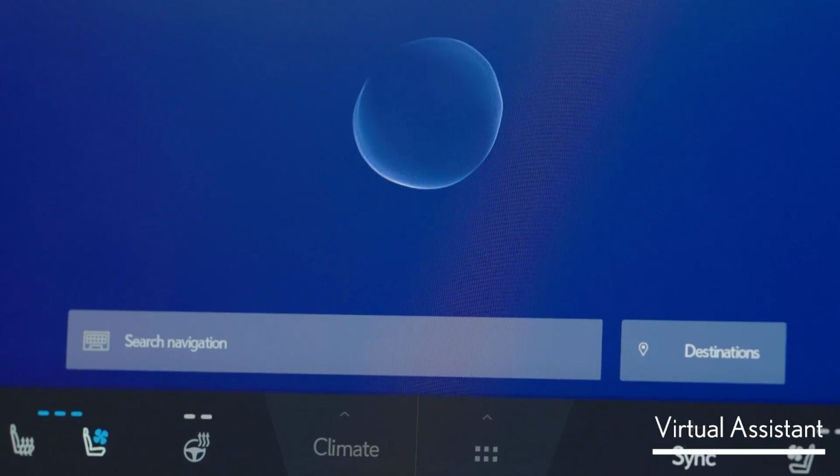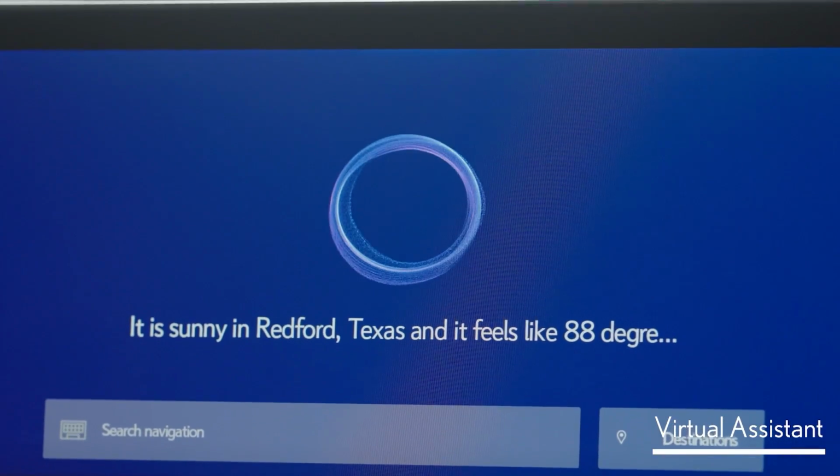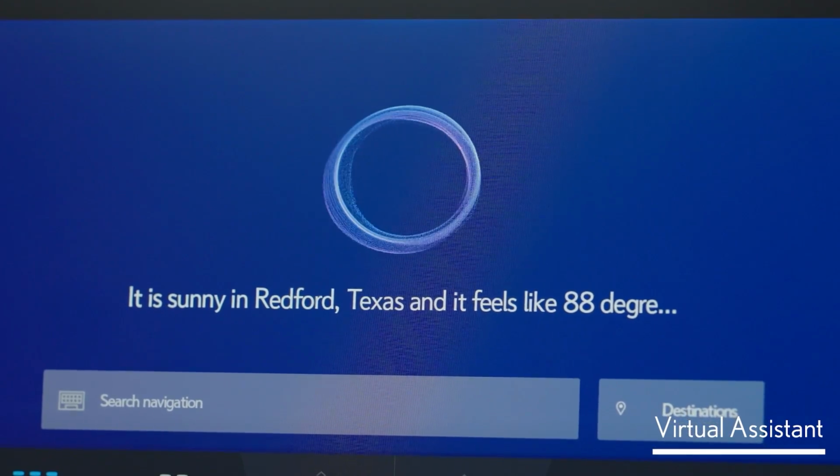Hey Lexus, what's the weather? It is sunny in Redford, Texas, and it feels like 88 degrees Fahrenheit.